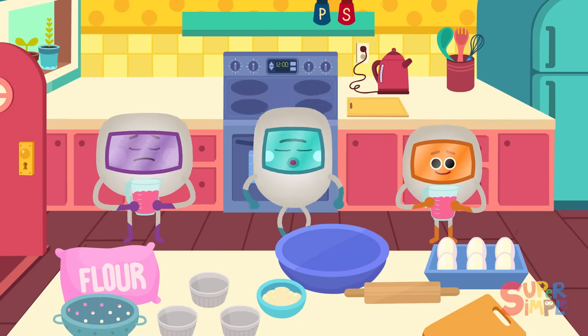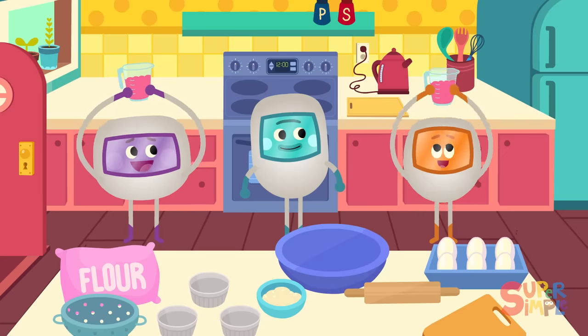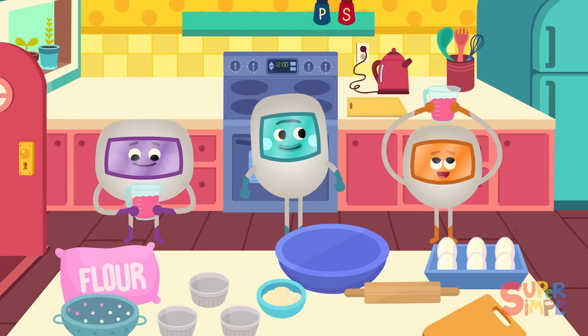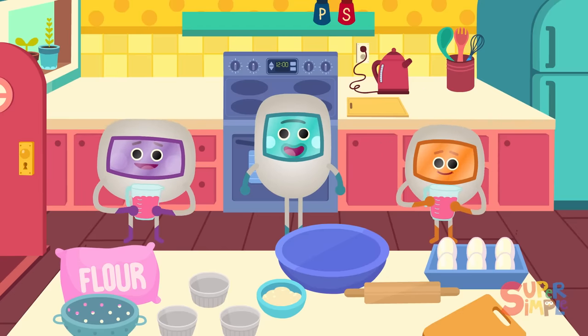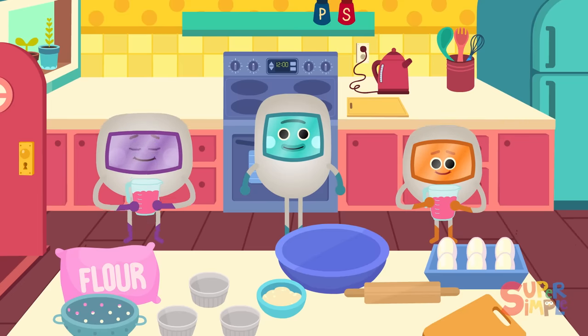Do you have the 2 cups of raspberry jam? All right, now that we have the secret ingredient to make our erupting raspberry lava cake, it's time for the cooking countdown!